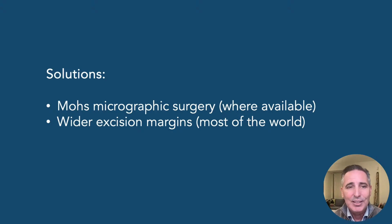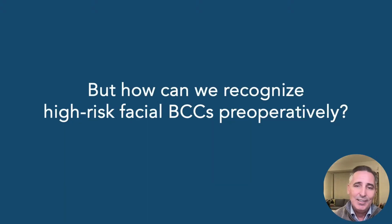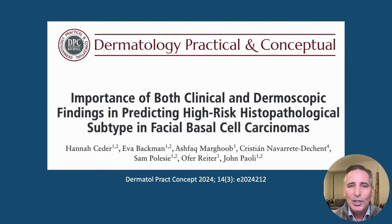But of course, how do we identify, how do we recognize these high-risk facial BCCs before doing the surgeries in order to apply a larger margin? Because we don't want to apply super large margins on all BCCs, only on the ones that really need it. So this is what we're going to be discussing now.